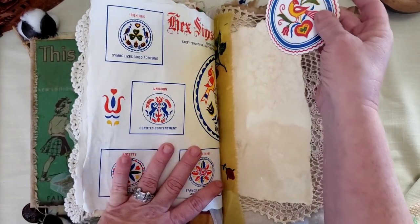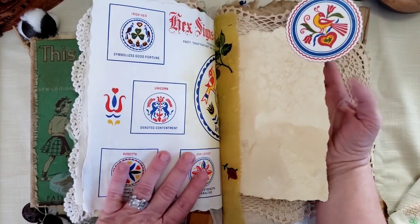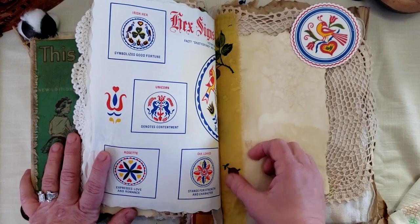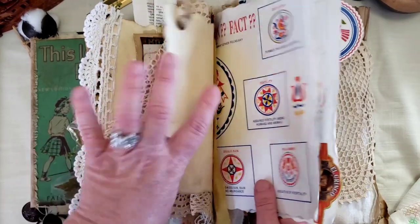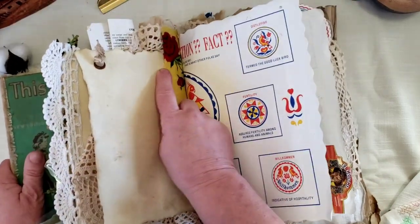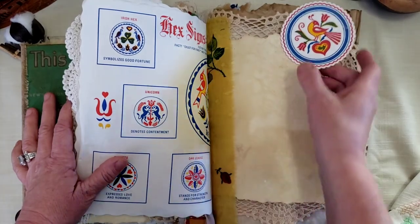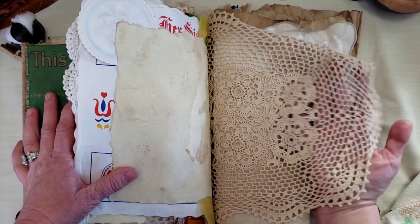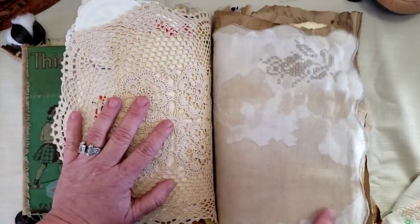It feels like cotton with paper on the back, but it's a really cool coaster. And then this pretty fabric here has a velvet rose. You're not going to see that on camera, but the rose is velvet. I don't know if you can see this rose up here, but all that's velvet. And when you turn that page, you see the back part of the crocheted placemat. And then this was a big napkin.